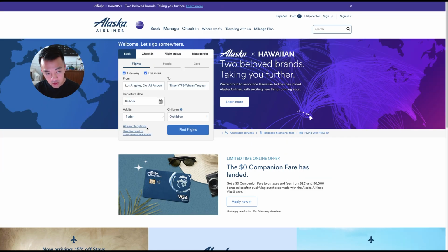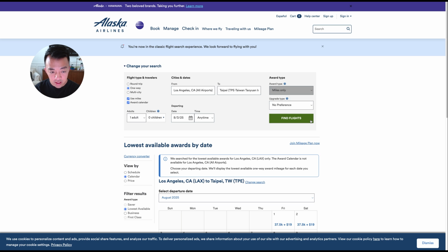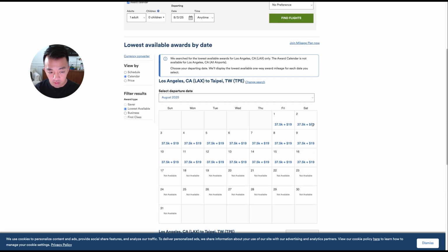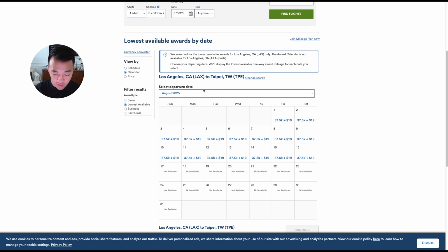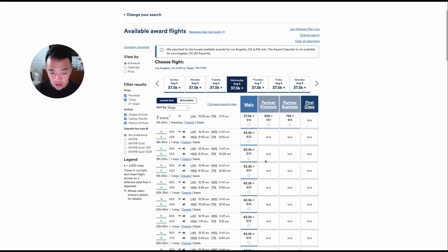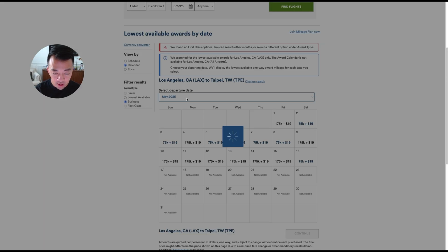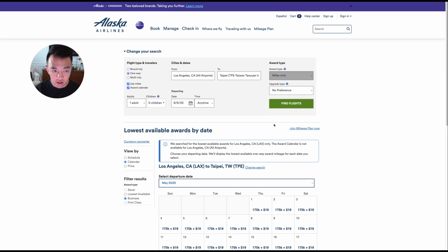So here on the Alaska Airlines website, what you want to do is click on all search options here. Let's do one way. Make sure you check use miles, put in the cities you want to go, and then the dates, and then click on flexible dates. Click on find flights. And then you get to this page where you get this nice award counter right down below here. And you can go month to month to search what award availability is available via Alaska Airlines. And so you can also filter out right here, business as well. It will give you business rates for these flights. Click on that, click on continue. And then it gives you the award availability for that particular date. And you can go back to the calendar by clicking on calendar here and then click on business again. And then you can go month by month up here. So this will load May 2025 and so on. And so that's kind of how you access the award counter on the Alaska Airlines website.